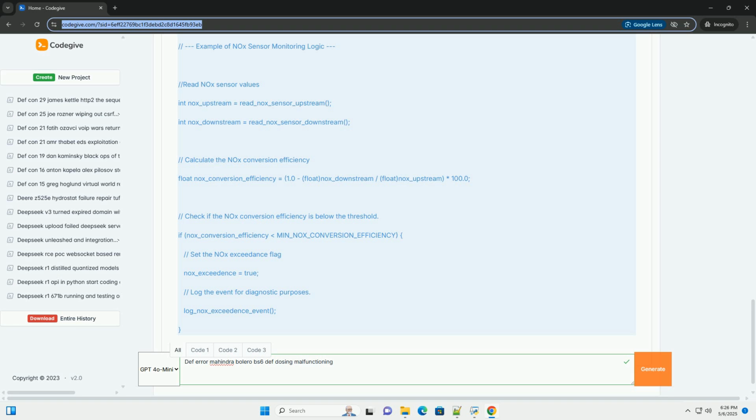Preventive maintenance. Use genuine DEF: always use genuine DEF that meets the ISO 22241 standard. Avoid using contaminated or expired DEF. Regular DEF level checks: monitor the DEF level regularly and refill it as needed. Avoid overfilling: do not overfill the DEF tank, as this can damage the system. Proper storage: store DEF in a clean, sealed container in a cool, dry place.